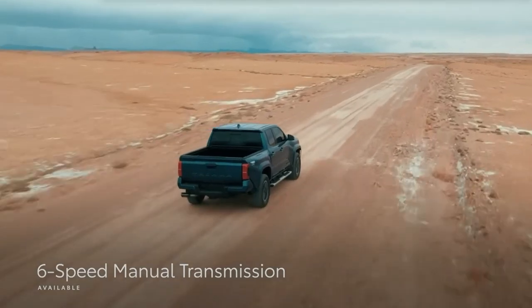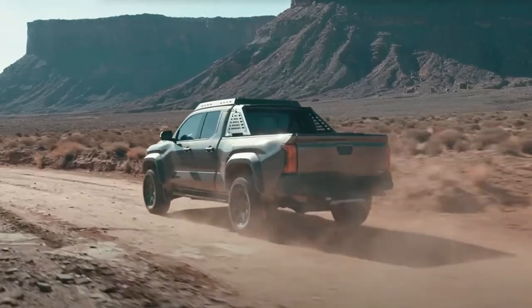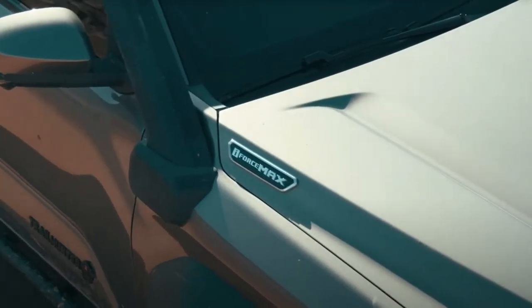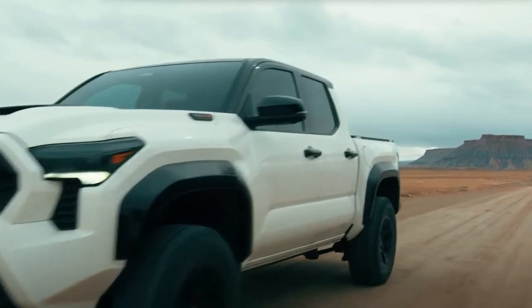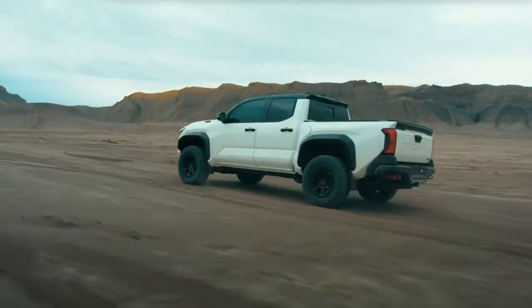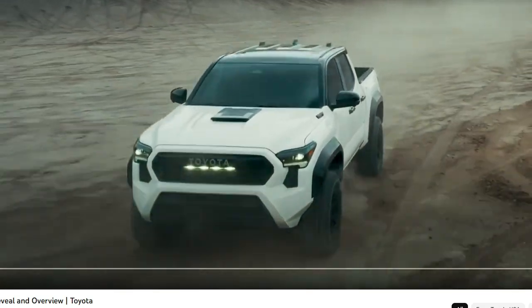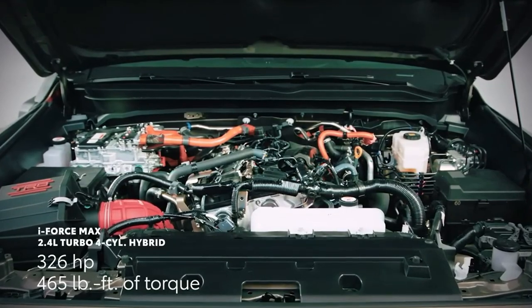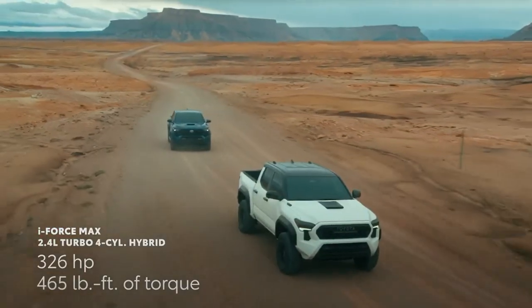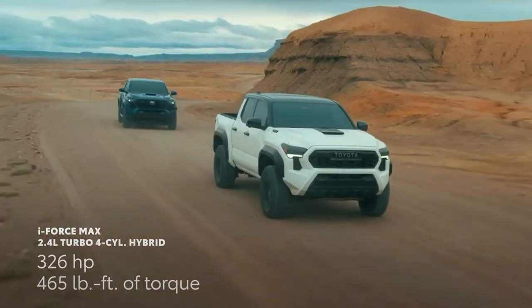Which returns on select grades for purists that want to manage that power themselves. But the story gets even better with Tacoma's first ever electrified powertrain. A powerful hybrid that boasts impressive performance and great fuel economy. Based on the turbocharged 2.4-liter four-cylinder and coupled with an electric motor, this new iForce Max hybrid system produces 326 horsepower and an incredible 465 pound-feet of torque, nearly double that of the outgoing engine.